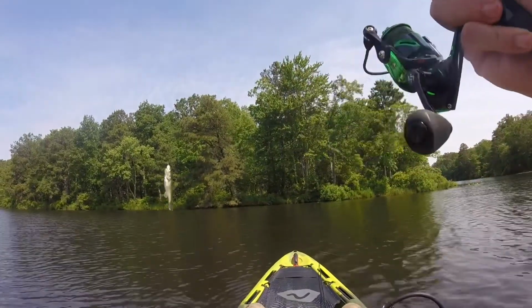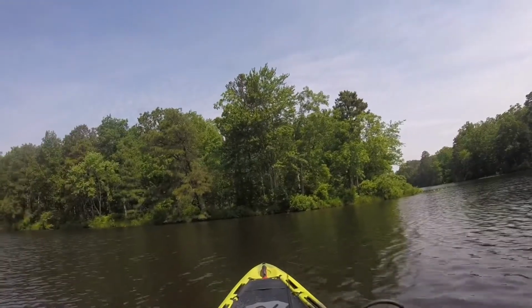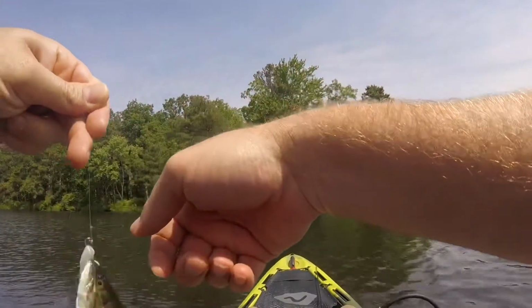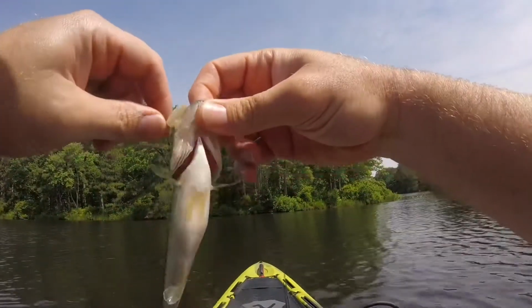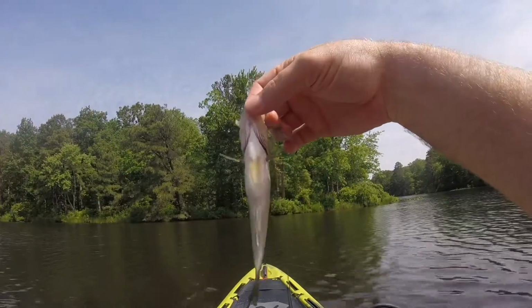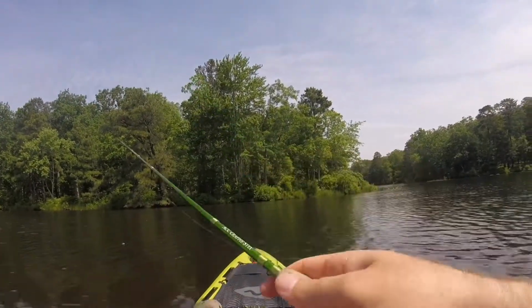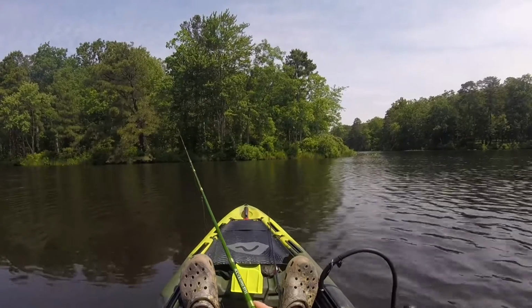Right at the boat. Caught a little bass. Little fat bass. Right at the boat. You could have just followed it right up and grabbed it. Little old guy. Look at that little guy. He's fat too. Must be a lot of little minnows or something up here. Just cruising up here. Must have followed all the way in.